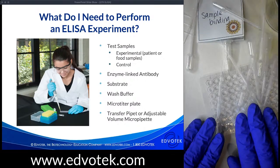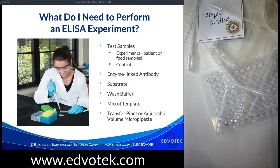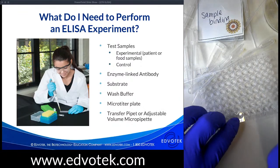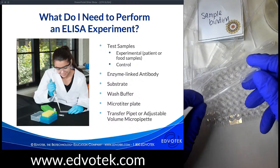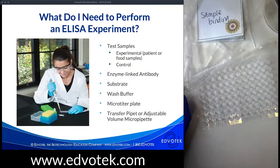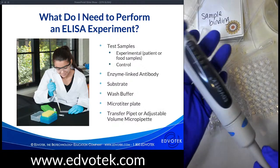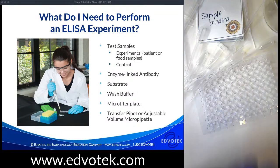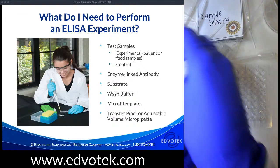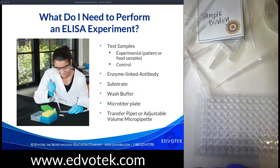You have microtiter plates. You will have these pipettes. The microtiter plate is like our little test tubes. Each of these is going to be a separate reaction. Our pipettes are going to let us transfer liquids. If you have adjustable volume pipettes, you can use them for this assay just as easily. I'm going to use the transfer pipettes simply because not everybody has an adjustable volume micropipette. So I'll use what everybody will get with the kit.